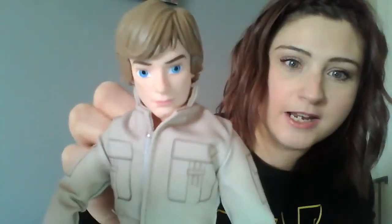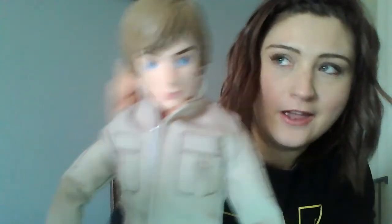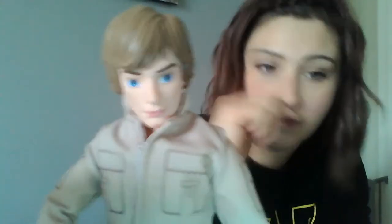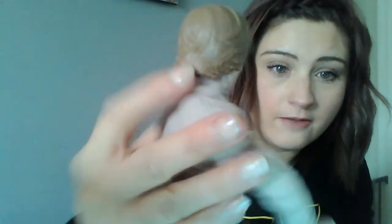To me, that's not the best face they could have gone with for this doll. He looks a little bit eerie. The hair looks really good. I like the fact it's got plastic hair, not actual hair fibres or synthetic hair fibres, because that way it won't get messed up. I love the hair, and the colour is really good. It looks so much like Mark Hamill's hair.